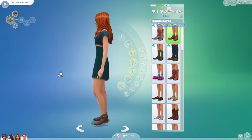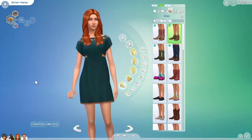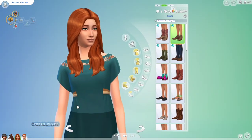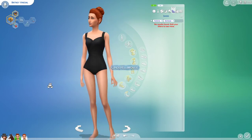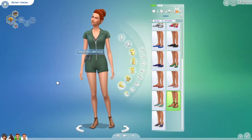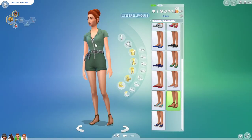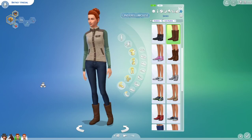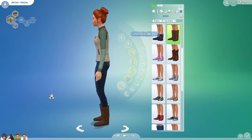Here's another cute little dress. I feel like this is very Salvadorada. It just kind of reminds me of the Salvadorada clothing that we got, that kind of style. Again, very classic swimwear piece. Cute little hot weather outfit. Very sweet. I really like that jumpsuit, actually. And again, with the good quality jacket for her outerwear.